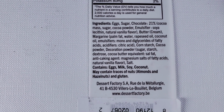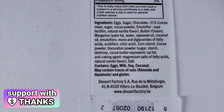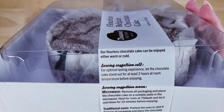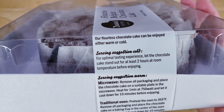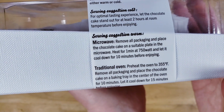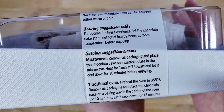Now listen here. There's a lot of things on here, but one of the things that it says is decoration powder, which is basically powdered sugar, except it's powdered sugar with a bunch of extra stuff in it. I don't know how simple and fresh that is, but whatever. Now, what's the deal with flourless? Well, for people that can't have gluten, they could have this cake, because it's gluten-free, I'm assuming.